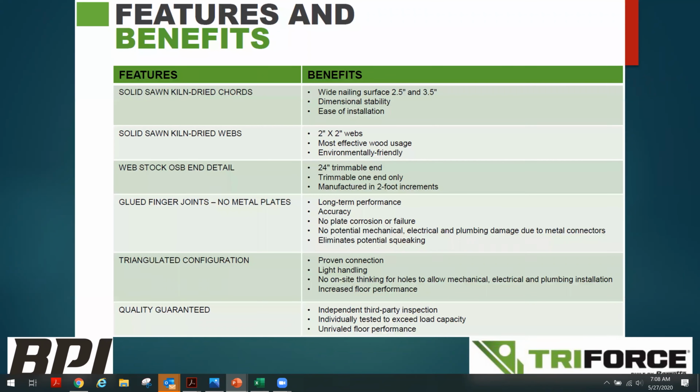Okay, we're going to jump into some of the features and benefits of this product. We'll talk about the importance of the kiln drying process, and the benefits include some of the wider nailing surfaces and ease of installation. When you're looking at the first point, the solid sawn kiln dried chords, all of our product is Eastern black spruce, which is the strongest spruce that is produced, and it comes entirely out of Eastern Canada. So you're getting a very strong product anyway.